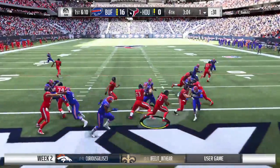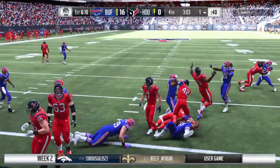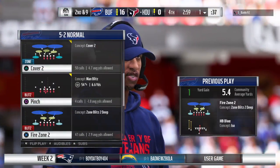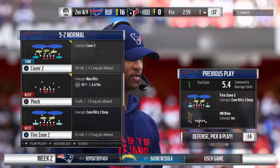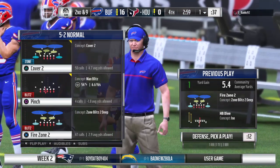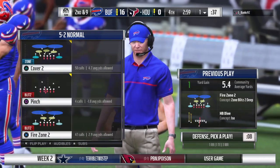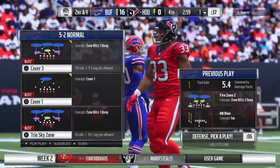The drive starts with Foreman on the ground. And they'll bring him down after just a short pickup. Credit him with a 1-yard gain there to make it 2nd and 9. I think if they want to start getting back into this game, it behooves them to get better on first down. Yeah, certainly not what they were looking for there out of the opening play of this drive.